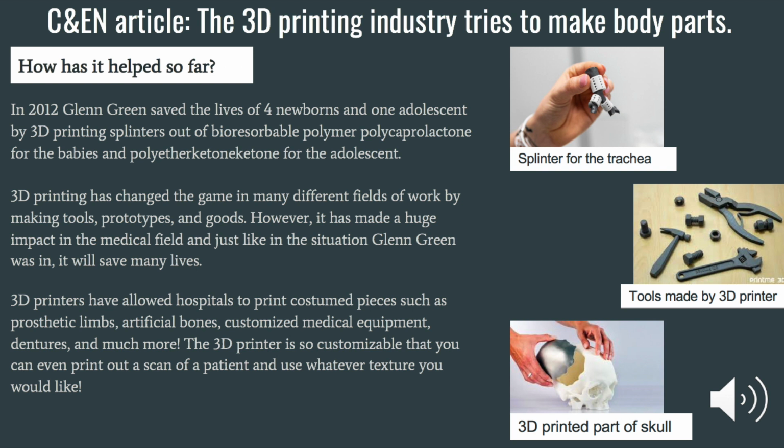3D printing has changed the game in many different fields of work by making tools, prototypes, and goods. However, it has made a huge impact in the medical field. And just like in the situation Glenn Green was in, it will save many lives. 3D printers have allowed hospitals to print custom pieces such as prosthetic limbs, artificial bones, customized medical equipment, dentures, and much more. The 3D printer is so customizable that you can even print out a scan of a patient and use whatever texture you would like.